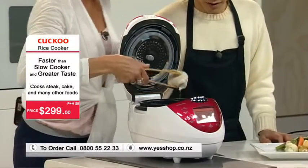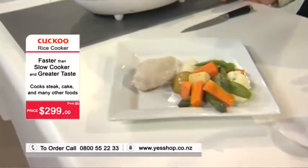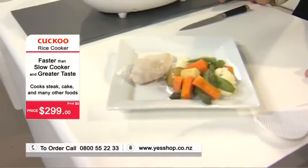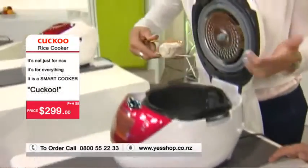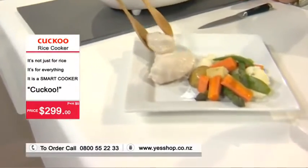Fantastic. Look at this. Now, I know that poached chicken is actually very healthy for you as well. It is very healthy, very nutritious. This is so perfectly cooked. It's actually falling apart. It is that beautiful. Look at that tender meat, falling apart.